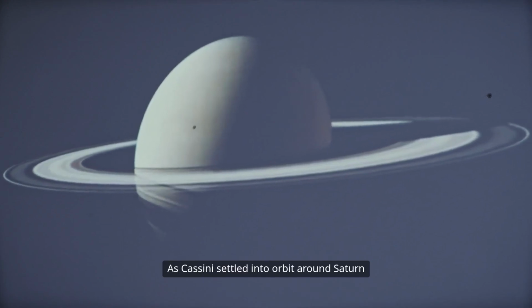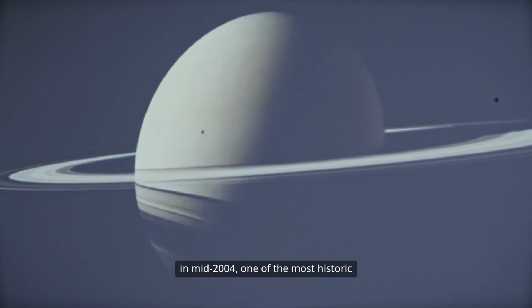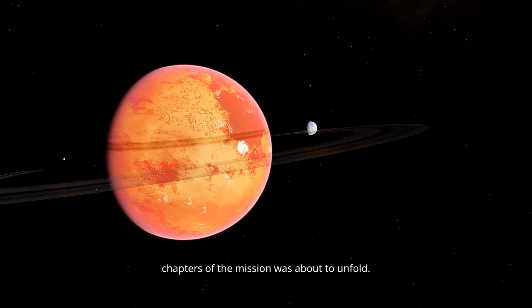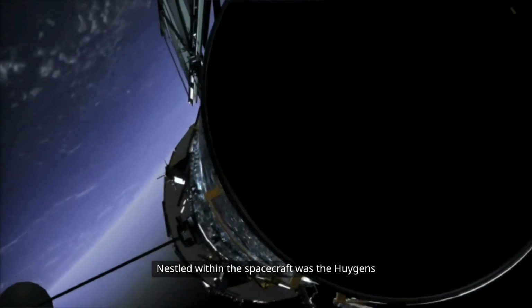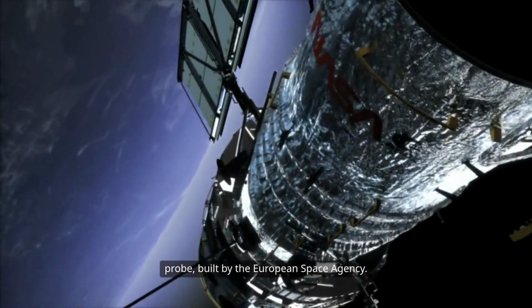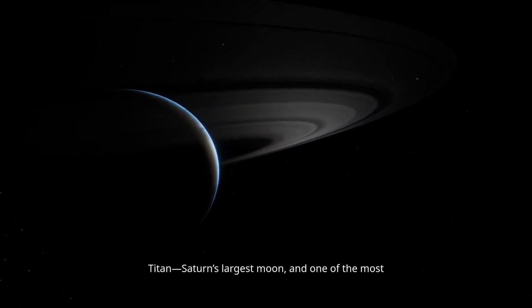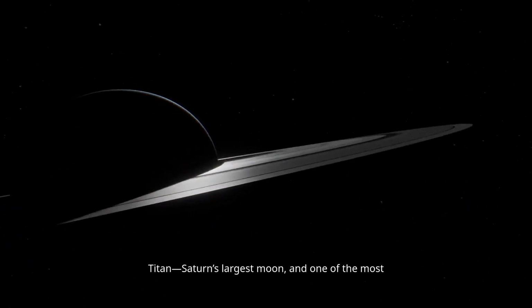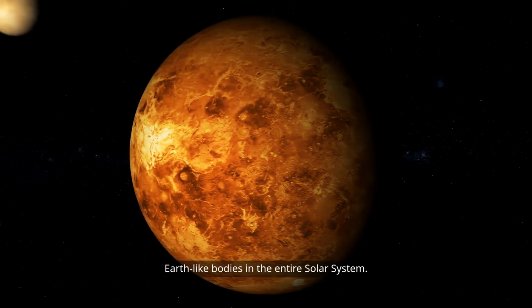As Cassini settled into orbit around Saturn in mid-2004, one of the most historic chapters of the mission was about to unfold. Nestled within the spacecraft was the Huygens probe, built by the European Space Agency. Its target? Titan, Saturn's largest moon, and one of the most Earth-like bodies in the entire solar system.